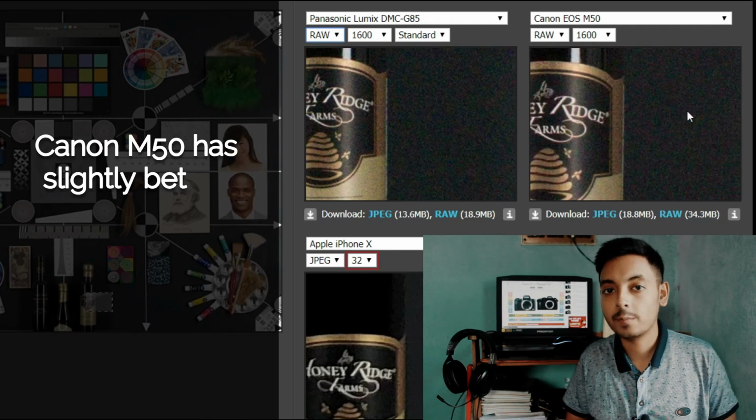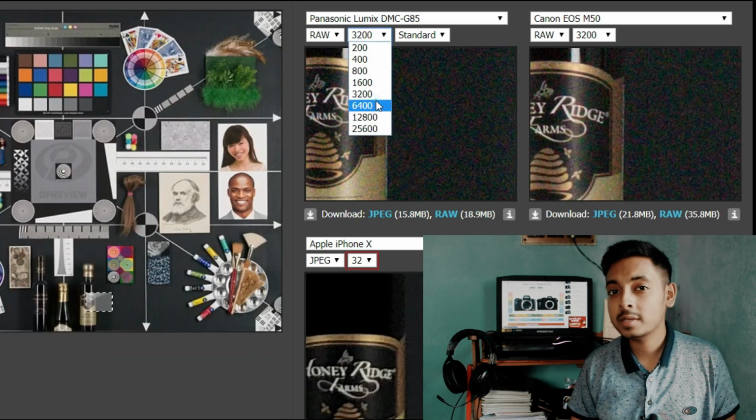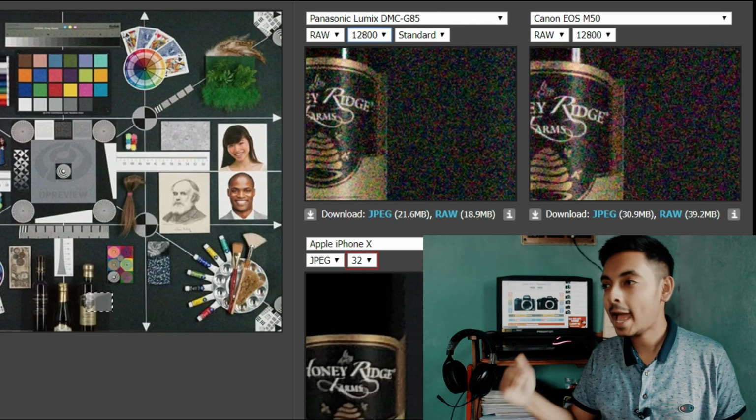However, where the Canon M50 trumps the G85 is in RAW performance. So guys, the G85 has a Micro Four Thirds sensor, so it does have some limitations. In terms of high ISO performance in RAW, you can see the G85 falls slightly behind when it comes to ISO 3200 and 6400. I feel that at higher ISO, the Canon M50 pulls slightly ahead. You can see the noise in the Canon is more fine compared to the G85, which looks a bit blotchy. So in terms of high ISO performance in RAW, I would say the Canon M50 pulls ahead.